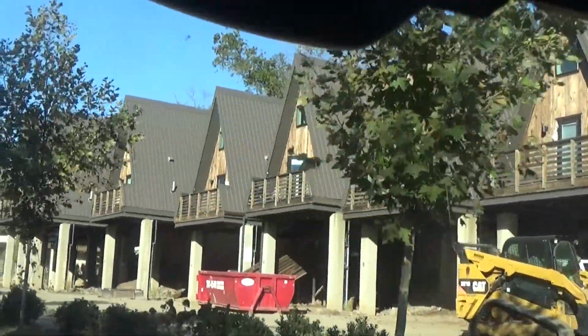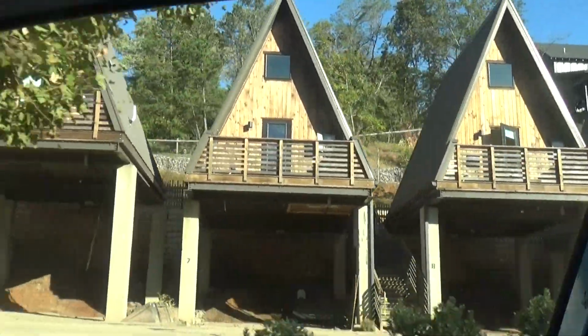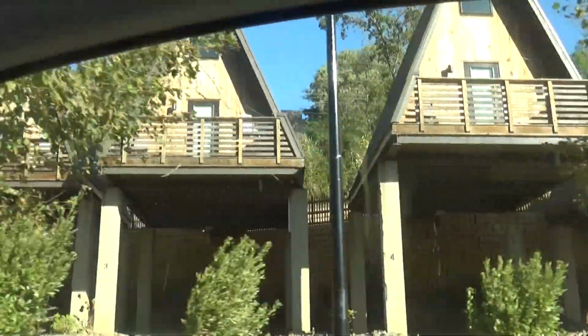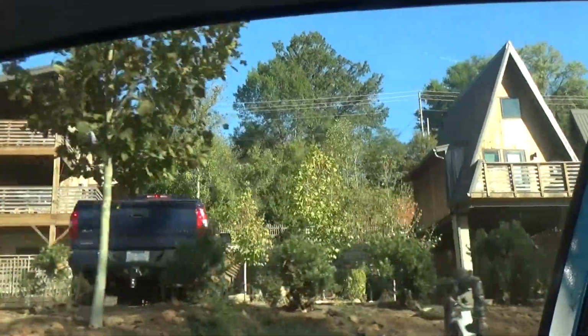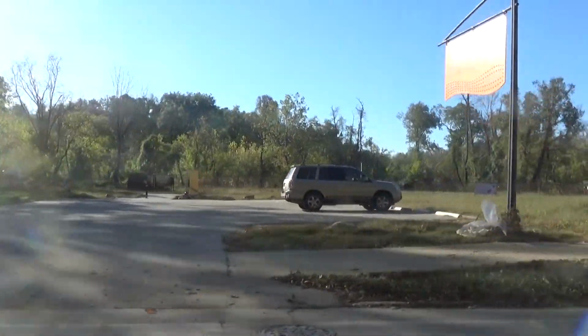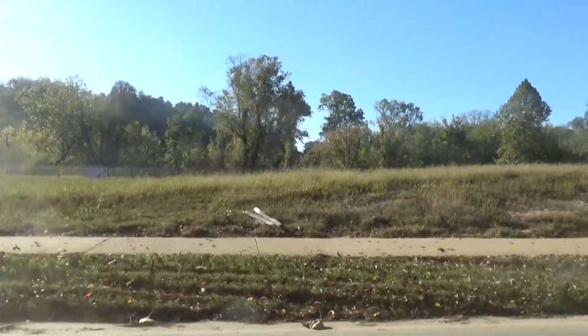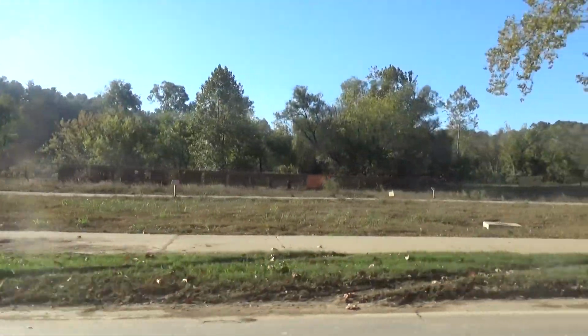I've always wondered about these. They probably have some damage, but these cabins here, the ones on stilts, look like they're not too bad, though I suspect some of them have damage to some degree. Wrong Way River Lodge and Cabins. Now, this is the park over here, Carrier Park. It doesn't look as bad as the other one.